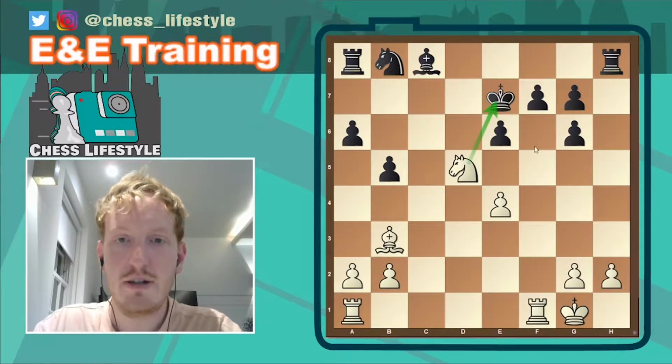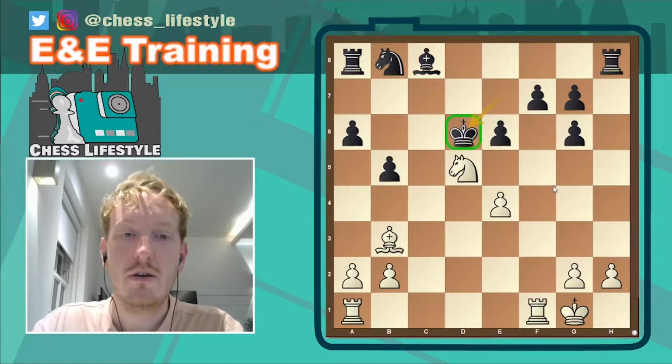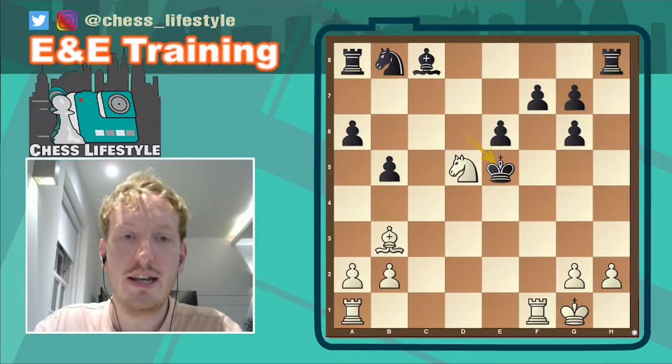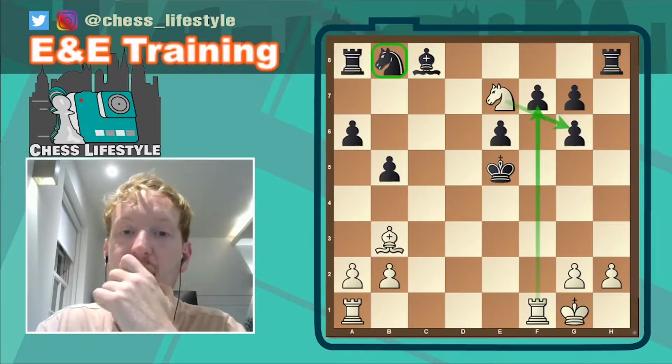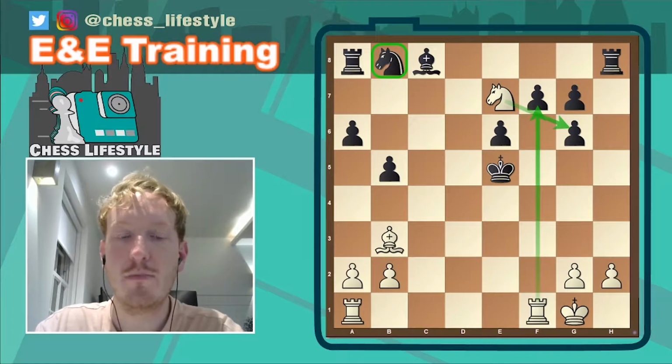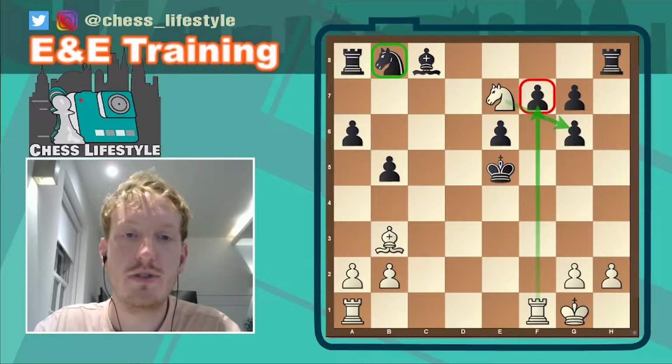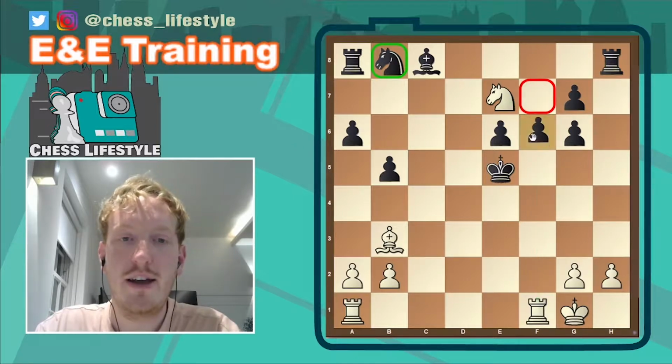So after king d6, we have to go e5. We give another check, and we deflect the king away from the 7th rank. So we bring in our knight, we add more pressure, and black has no good way to save this pawn, and all our pieces are going to be flooding in. So, like for example, f6, then we just fork the rook in the corner.